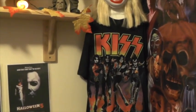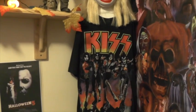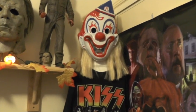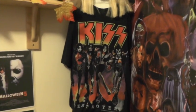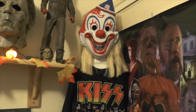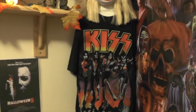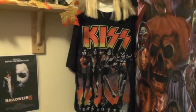Then lastly, we'll move on to the masks. Well, for this portion of the video anyway. So I have the Clown Remake mask, and I'm really happy with this display, and this was super easy. Basically I just have the mask on a foam head and the body is just pieces of polystyrene out of a TV box. So really easy to do.